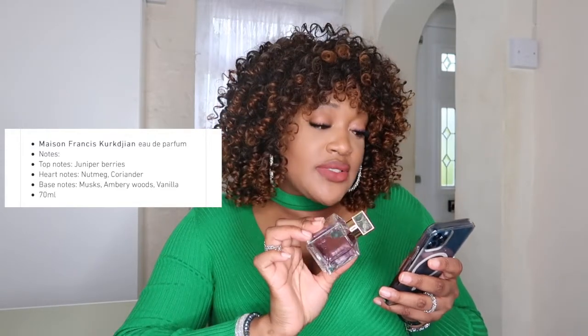Absolutely fresh, florally, just great. So the top notes for the Gentle Fluidity is juniper berry, and the heart notes are nutmeg, coriander, and the base notes are musk, amberwood, and vanilla. The vanilla is definitely strong. I think the color must come from the berries, and you can kind of smell the nutmeg as well. You can definitely smell that, but it's definitely something light and fresh.